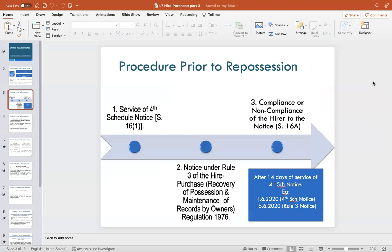Okay, however, it's not easy for them to repossess the goods. They have to follow a few procedures. Under the Hire Purchase Act, under the 4th Schedule, the owner has to serve a 4th Schedule notice, as provided by section 16, subsection 1. So I want you later on to go to section 16, subsection 1 and read it, and then find in the Act the 4th Schedule notice. This 4th Schedule notice must be served to the hirer.